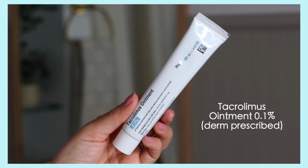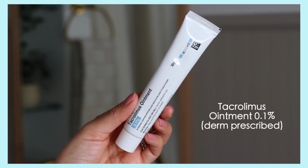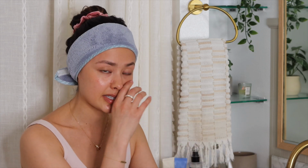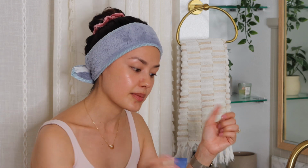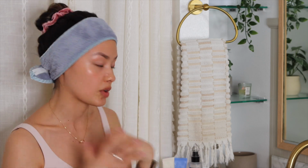I know I've been talking about eczema a lot, but I would be remiss if I didn't talk about my tacrolimus. This is kind of the last thing I'll go for because this burns, but it works. So I hit my eczema with this in the morning and at night, and it's a non-steroidal cream, which I prefer obviously using on my eye area and just with eczema in general because I worry about topical steroid withdrawal. So I use this, but like I said, my eczema has cleared up in the past couple of days, so I'm just working on skin recovery.